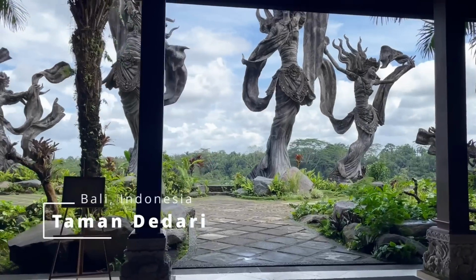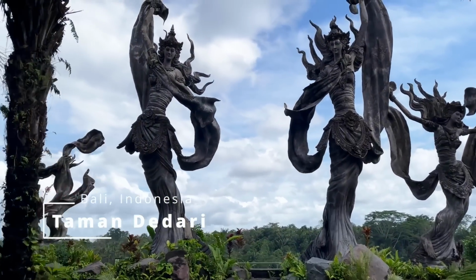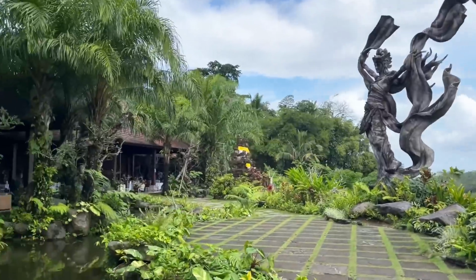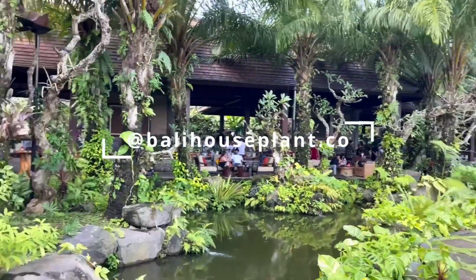I'm a houseplant enthusiast from Jakarta, Indonesia. I'm at Taman Dedari here in Ubud, Bali. There's a Bali Flora festival happening right now. It's organized by the Bali plant community. I'm going to insert their Instagram on the screen in case you want to give them a follow.